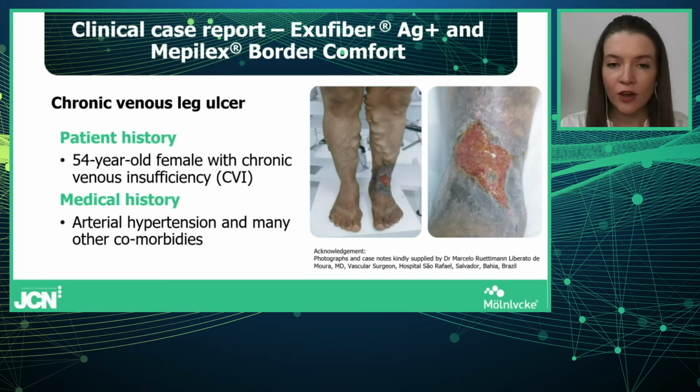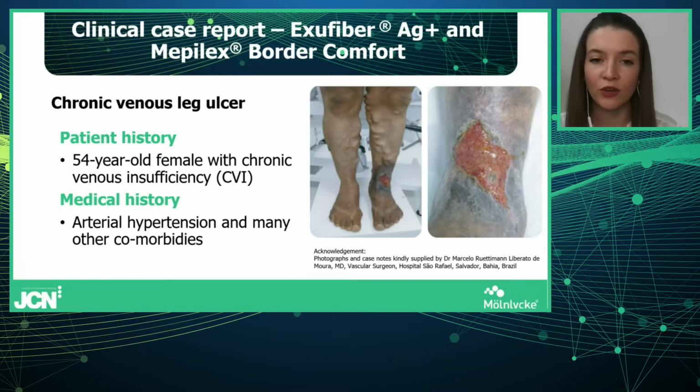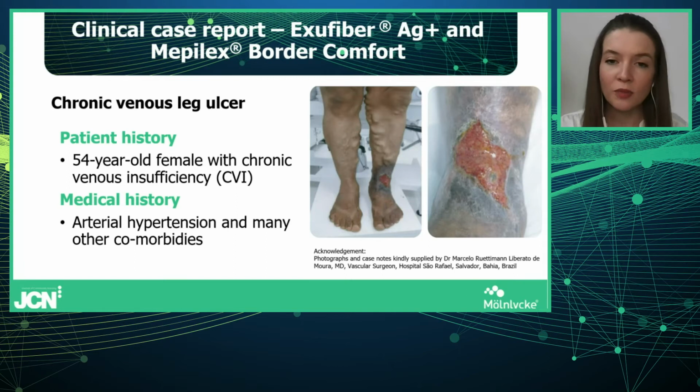In May 2019, she was referred to a clinic with a complicated chronic venous leg ulcer. And unfortunately, she had had this ulcer for 17 years without any signs of healing. The wound was located on the anterior side of her left ankle, and there were clear signs of infection, high levels of exudate, and dry skin around the peri-wound area. The baseline measurements were approximately 28 centimeters squared with a depth of 0.2 centimeters.